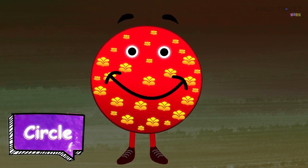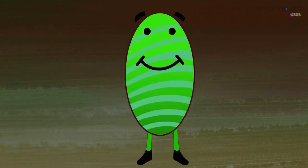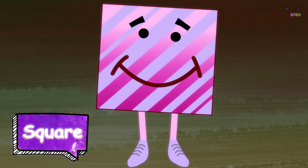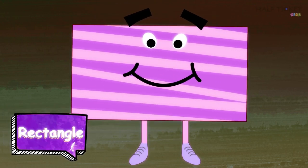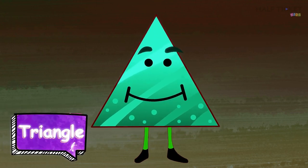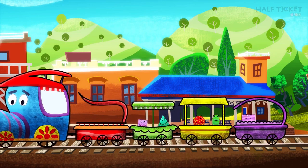This is a circle. Yeah. This is an oval. Hello. This is our friend square. Hey. This is rectangle. Hello. And this one is known as a triangle. Hey. The train is departing now.